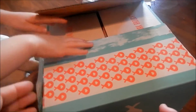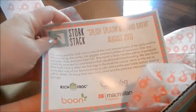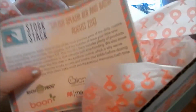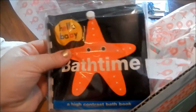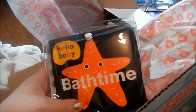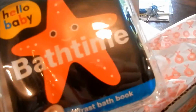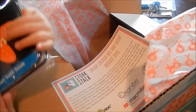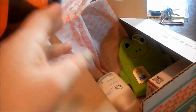All right, so let's see what's inside. Okay, let's go slow, Mia. This month's theme, and it smells really good, is Splish Splash Bed and Bath, August 2013. And the first thing is a squishy book, a high contrast bath book from Hello, baby. That's not an alligator. That's a star. Oh, we've got to work on some stuff, huh?